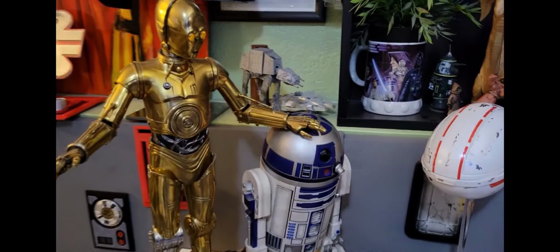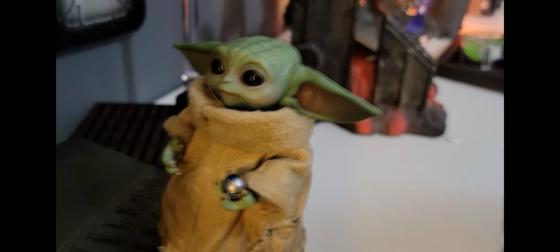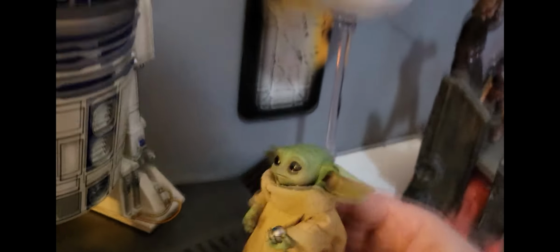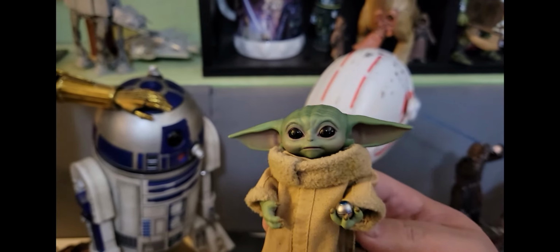Their batteries are a little low because they're flickering a little bit. But yeah, looking really, really cool. Absolutely love that little dude. Look at that little face on him. Yeah, he is just awesome. I'm going to just pick him up for you guys. You guys can check him out. Yeah, look at this guy. He's adorable. He's got interchangeable ears and stuff.